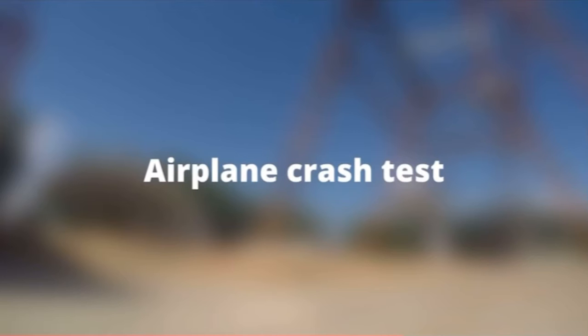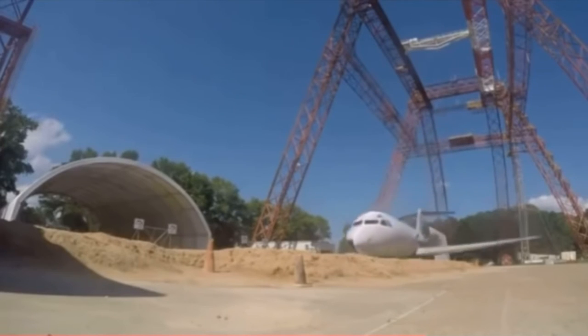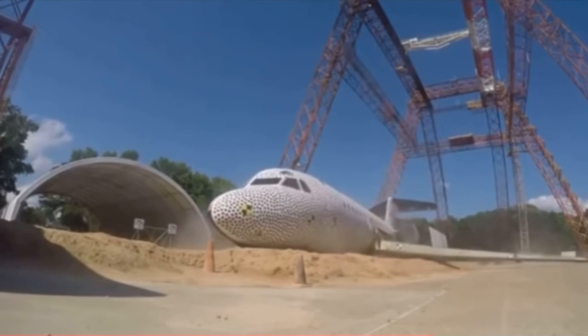This is an airplane crash test. Fighter jet blows away a man on an aircraft carrier.